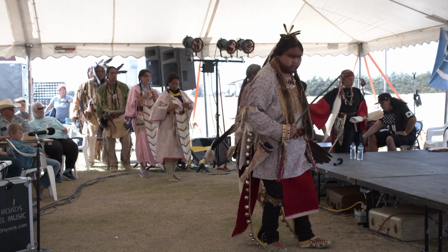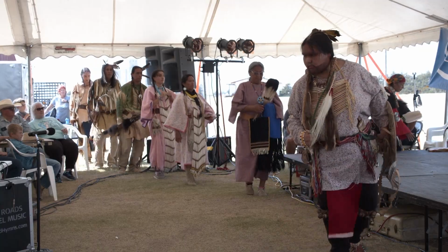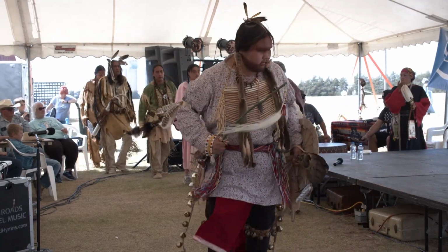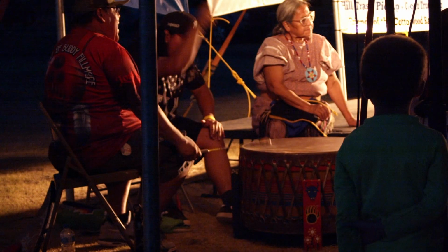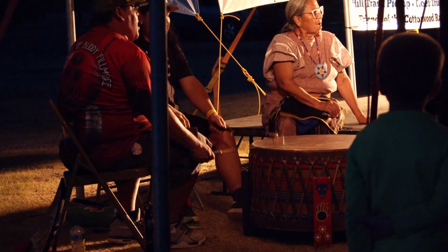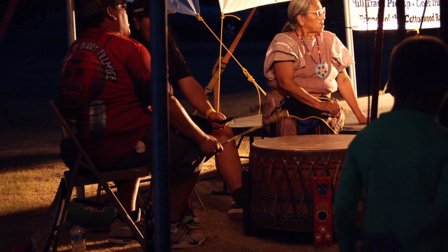You know, my generation are the ones that are going to grow up and be filling in the spots that our parents did, and our parents are filling in the spots that our grandparents did. You know, and it's a big shift. We're doing what we can to keep all of this going, to keep everything alive. My way of doing this is through ledger artwork and, like I said, Plains Indian regalia.